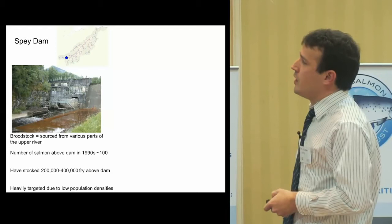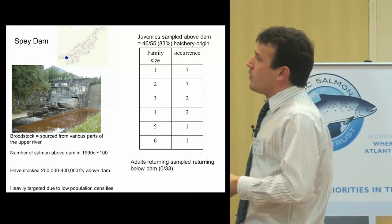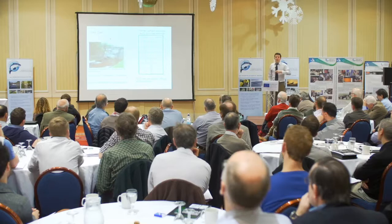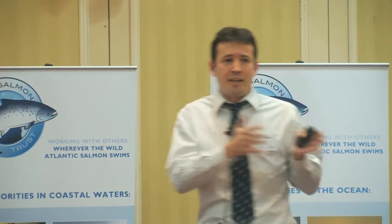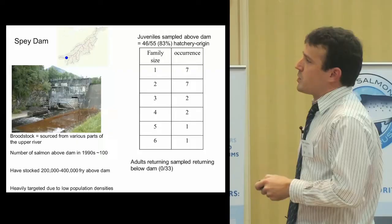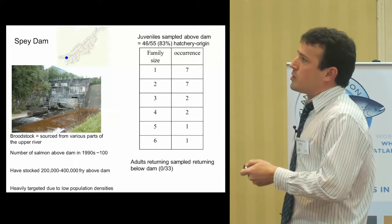I've already mentioned this: at Spey Dam, we had 33 adults returning to below the dam, and none of them could be assigned to the hatchery. In this table, we also looked at some juveniles that had been stocked out above the dam and then a couple of months later subsequently caught again. The reason we did this was we thought, what if we don't get any hatchery fish in the rod catch? We need to demonstrate that the technique works, and that we've got 0 because there are 0, and not because the technique isn't working. This was an area we thought we had a really good chance of catching hatchery fish because they'd just been stocked out. It's an area of intense stocking, and most of the fish in that sample could be assigned back to the hatchery, and again, always corroborated by the hatchery records.